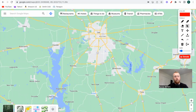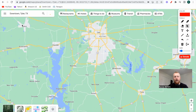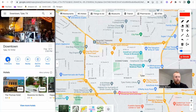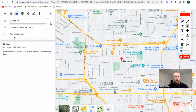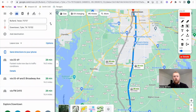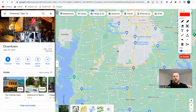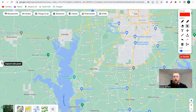So we'll take that off. If we were to go from Bullard to downtown Tyler, it's going to be around 27 to 28 minutes. Let's have a look at that right now. See if I'm right. I could be wrong. I'm wrong often, but let's have a look. Bullard. There we go. Okay, so from Bullard to downtown Tyler is around 28 minutes. But like I've said before in some of my previous videos, there's not really too much of a need to be going to downtown Tyler very often.